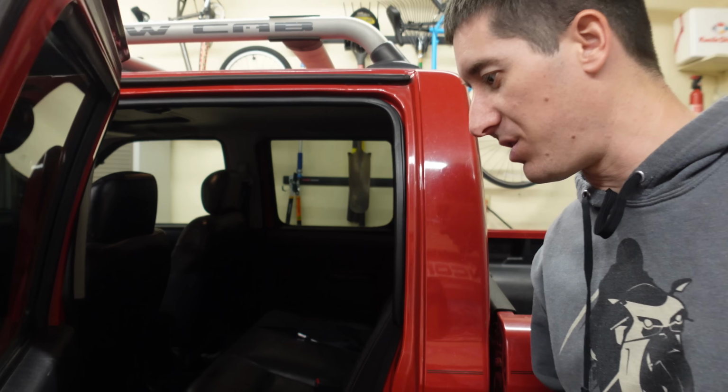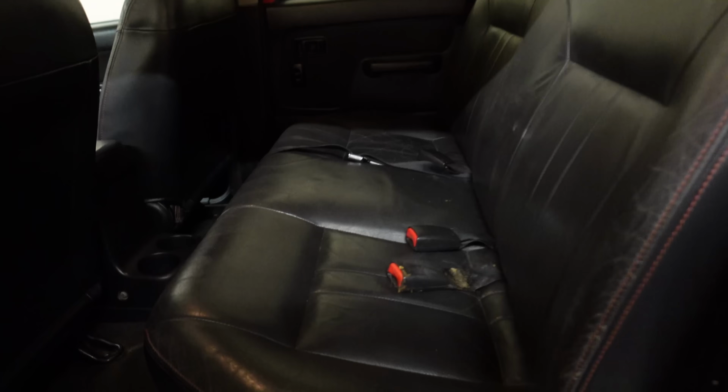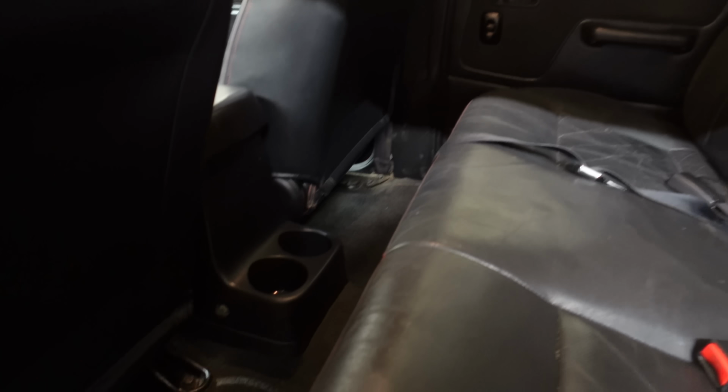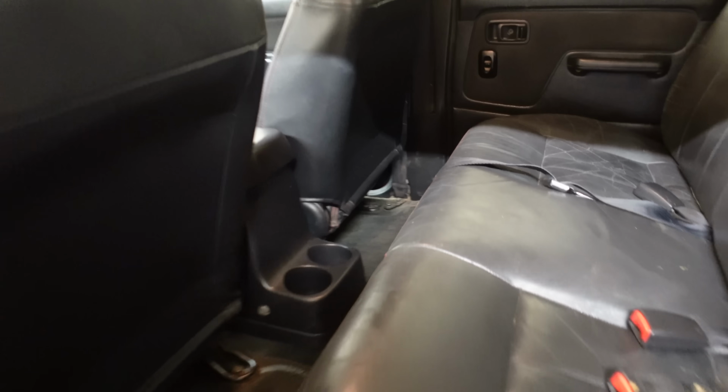These seats are actually in really good condition, and it does have rear cup holders as well. Possibly the lap of luxury for a 2001 mini truck. So, now that you've seen the truck, let's talk about what's wrong with this truck.